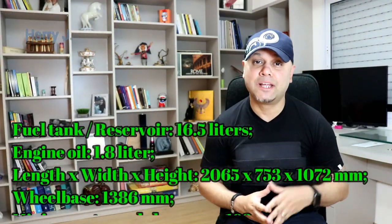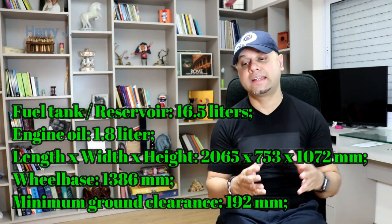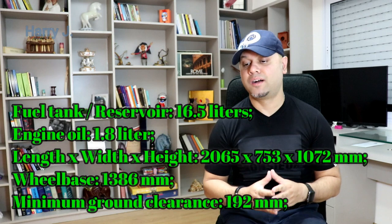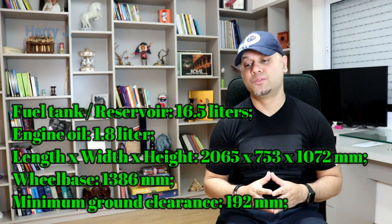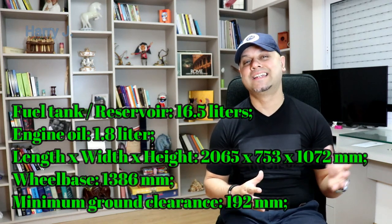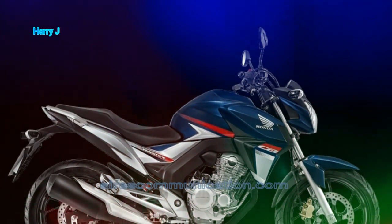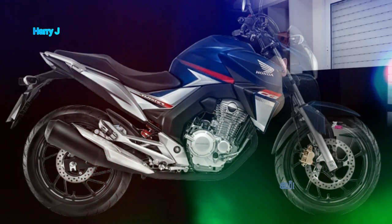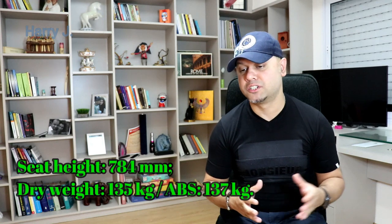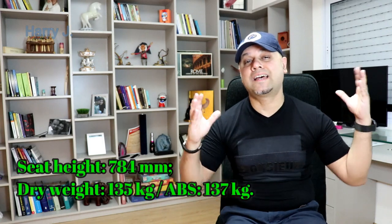Let's talk a little bit about dimensions and capacity. Fuel tank capacity 16.5 liters, engine oil 1.8 liters, length 2065 millimeters, width 753 millimeters, height 1072 millimeters, wheelbase 1386 millimeters, maximum ground clearance 192 millimeters. Seat height 784 mm, dry weight 135 kg, and the ABS version would be 137 kg.